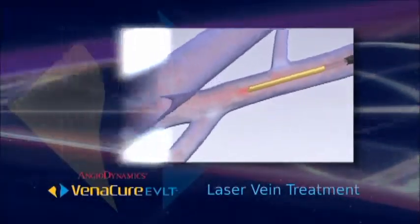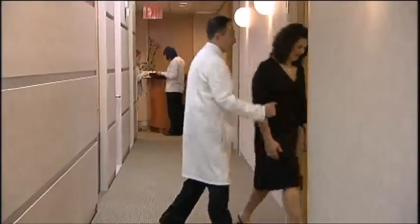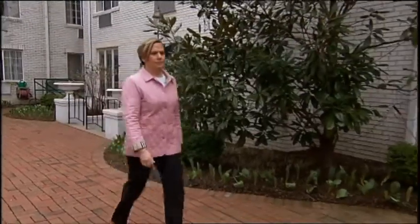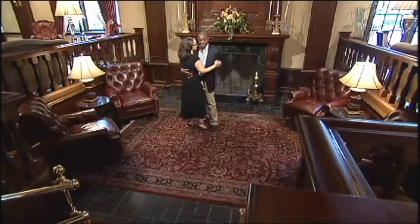veins. It's not surgery, but a procedure that takes less than an hour and can be done right in your doctor's office. There's little to no discomfort, either during or after the treatment, so you'll be up and walking immediately. And best of all, it's highly effective. In fact, you may start seeing and feeling a dramatic improvement in your legs right away.